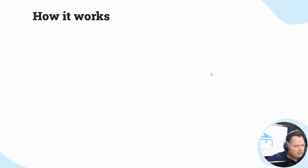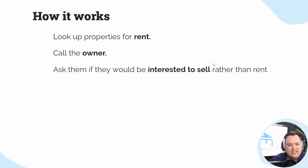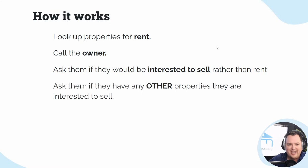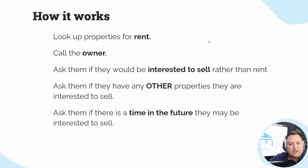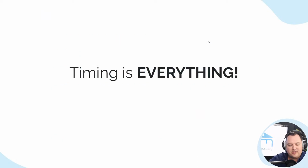So let's talk about how this works. Look up a property for rent. You call the owner. You ask them if they would be interested in selling rather than renting. Ask them if they have any other properties they are interested in selling. This is really big. Lots of times people that own properties own multiple properties, and they may not want to sell the one they have, but they may want to sell a different one. Ask them if there is a time in the future they may be interested to sell a property. Set a calendar reminder or activity to call them in a few months and check in with them.